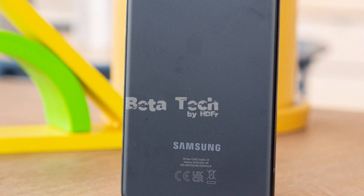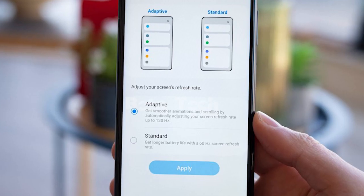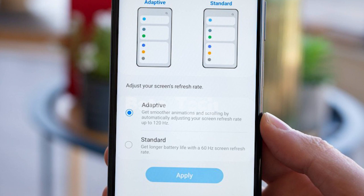Video recording. The Samsung Galaxy A23 5G supports up to 1080p at 30fps video capturing on its primary, ultra-wide, and selfie cameras. Optical stabilization is available for the main camera. Optional electronic stabilization is available on the primary and the ultra-wide cameras, but there is no real-time preview, you will see the result after your video has been saved.